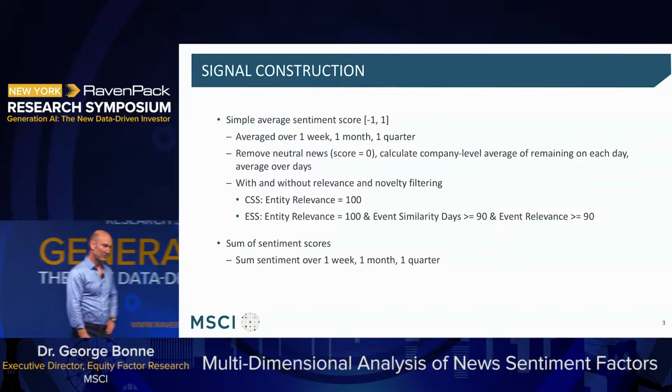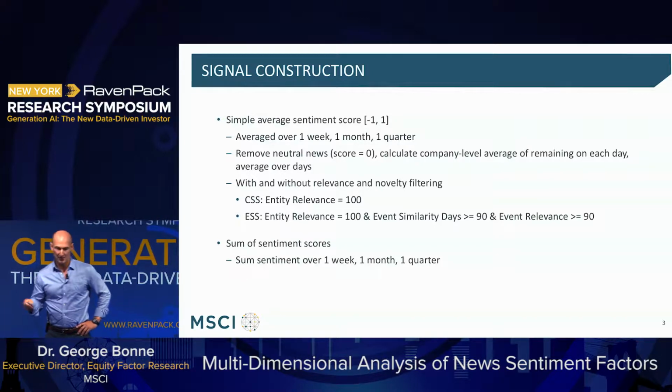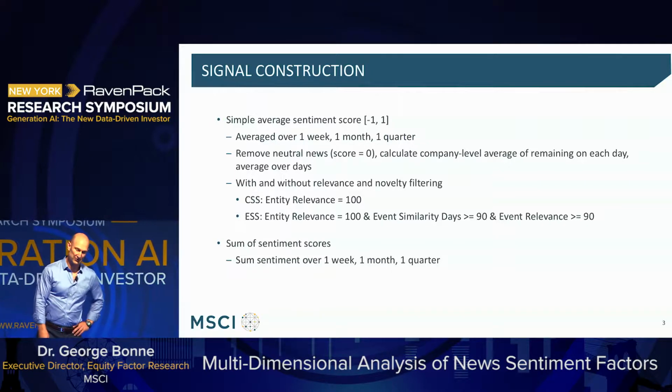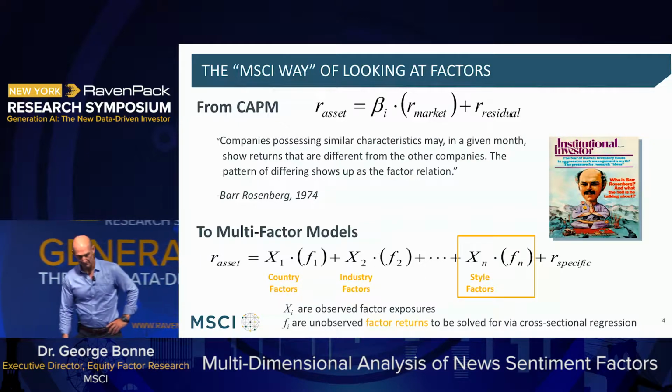So I think you're all probably familiar with the CAPM model. You have your asset returns, the market returns. You regress your asset returns on the market return and end up with a beta, which is your exposure of your asset to the market, how sensitive your asset is to the market returns.